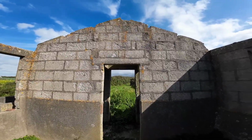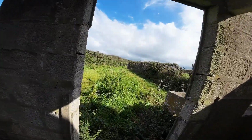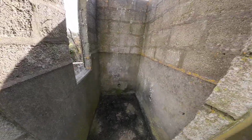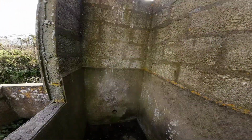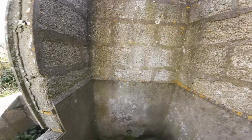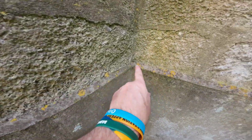nice concrete lintel there, and then as we go out into this bit here, we've got ablutions, folks. Now, ablution is a toilet. Quite clearly see there's a pipe there, so there probably would have been, I'm guessing, like a hand pull system here, and you pull it and it goes down and it forces it all out, basically. Attention to detail here. We've got nice fluting along the edge there. You don't always see that.